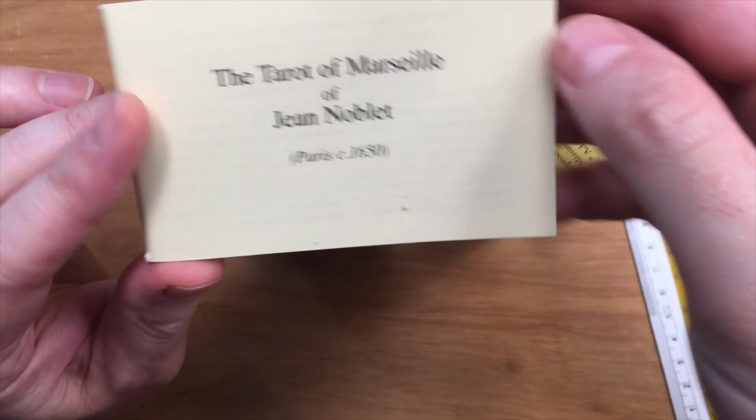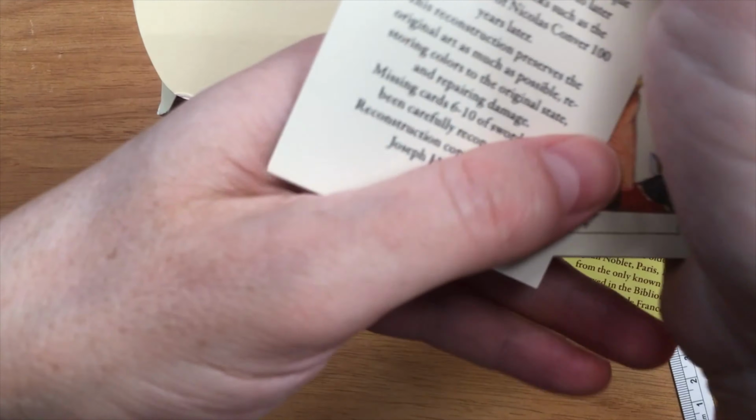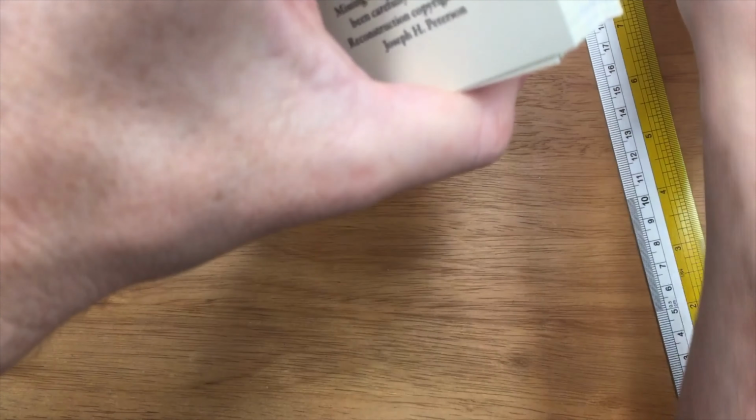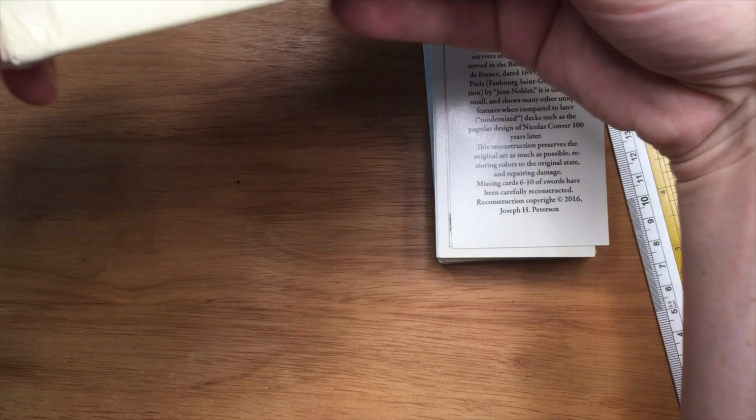The booklet is pretty good, gives you a brief history about the Noblet deck, some ideas about the journey of the soul, which was Flornoy's philosophy about the tarot. So it comes with that, whereas the Peterson, I think it only comes with a single presentation card. There are no booklets involved, which is fine. So let's just put these aside for now, and let's check the cards overall.